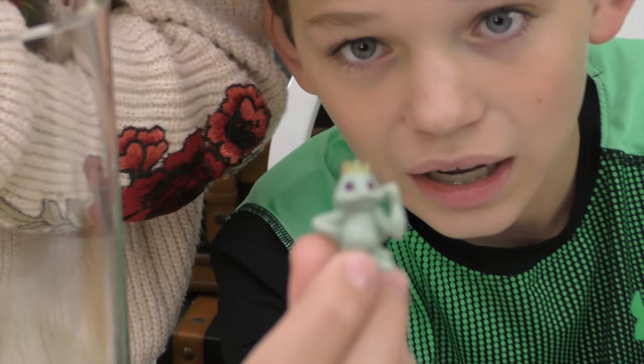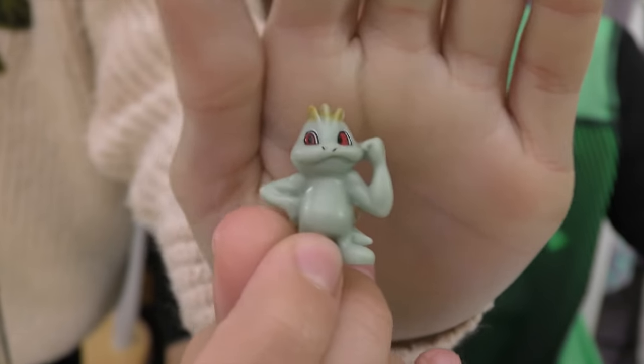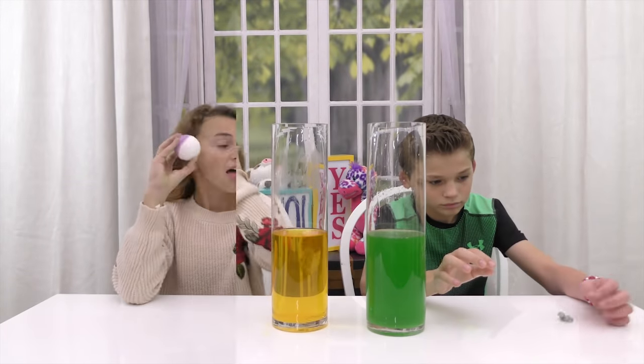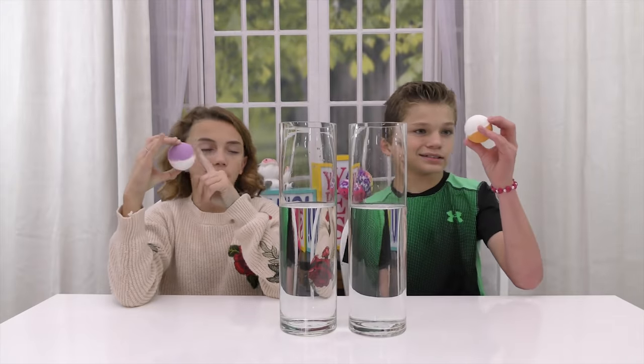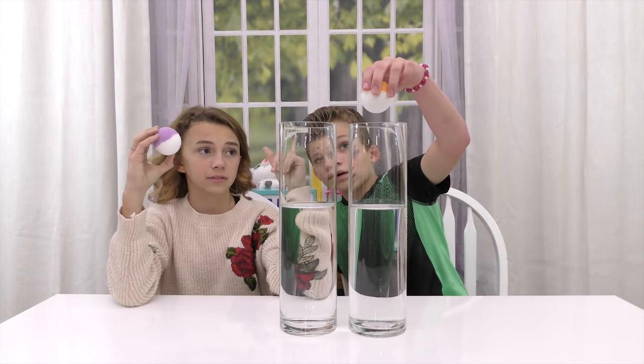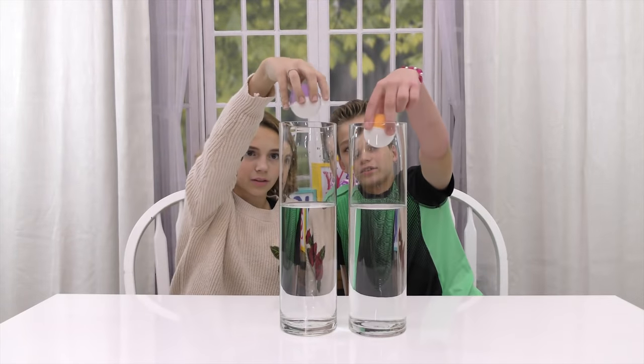I know this one. He's got a taco on his head. It's in the Machop family. Okay, next. This round, I have a purple one and Tyler has orange. Yeah, let's see what we have. We'll see if it's actually Pokemon.